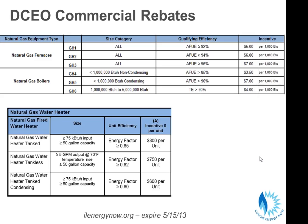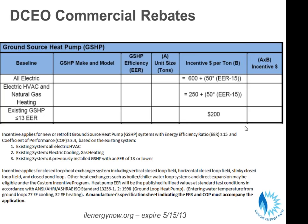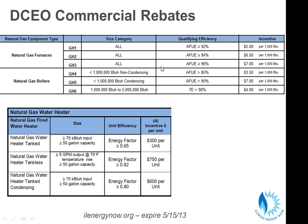There are also rebates for furnaces, using a residential furnace in a commercial building. If you put in a 92, 94, or 96% AFUE furnace, that corresponds to $5, $6, or $7 for every 1,000 BTUs. So this one is tiered based on the size of the furnace. You get more or less money.